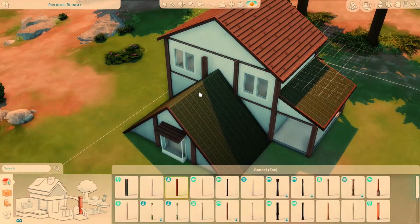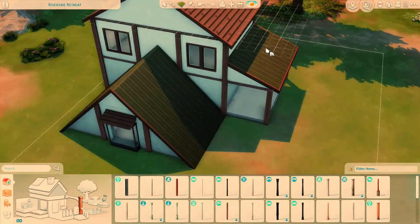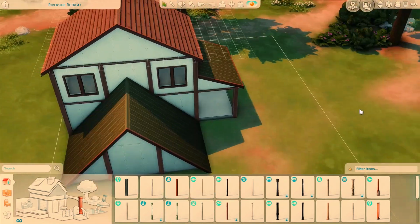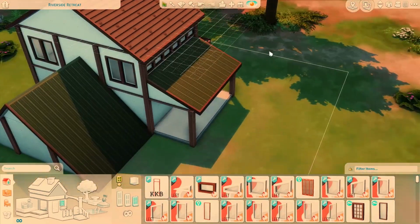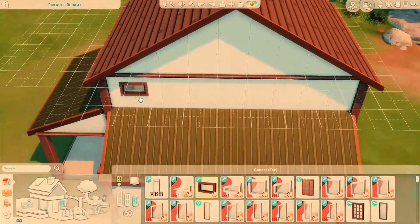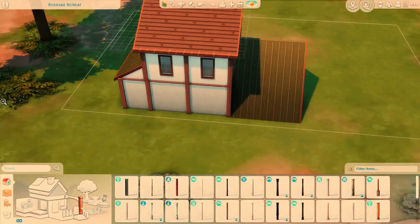So the interior of this home has 2 bedrooms, so it's 2 women in each room, kind of like a dormitory situation. And then there's a small recreational area, kind of like a living room. Then there's a kitchen, and then a big old workspace where they do all the science ranger stuff.